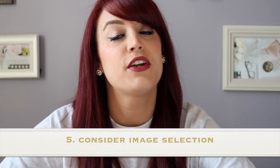Fifth is to consider image selection. This is actually where a lot of authors mess up. I would highly recommend hiring a cover designer to design the cover of your book for you. It's an investment and it is somewhat expensive, but it's well worth it. Your cover needs to be appealing, which involves having the right images, proper fonts, and correct placing of it all in order to get your book to sell.